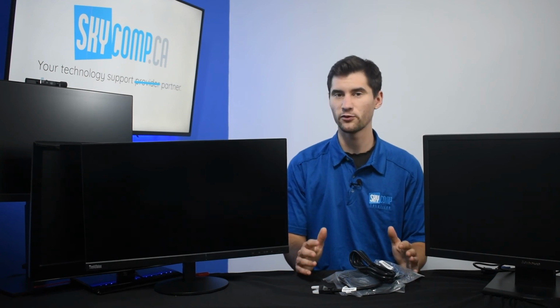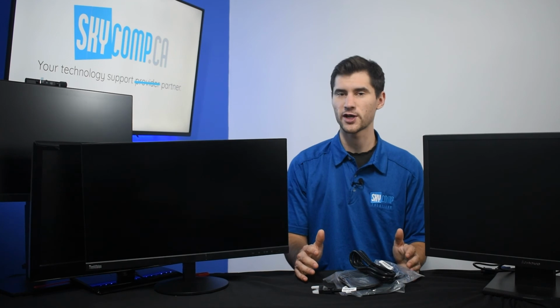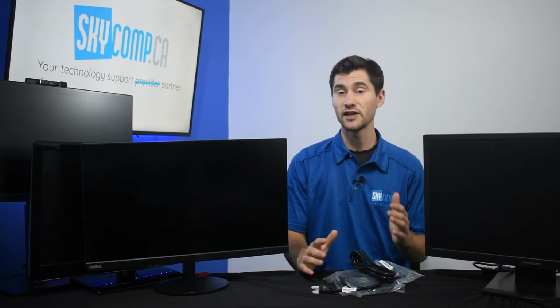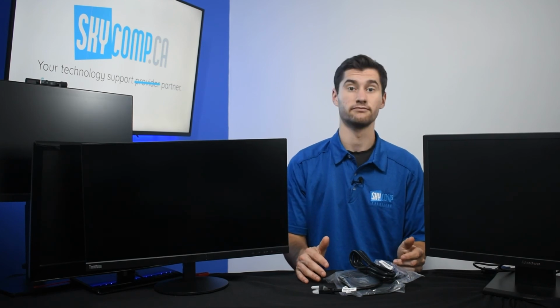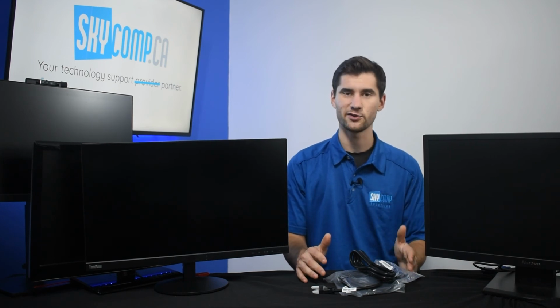We need monitors more than ever now, especially working from home. So choosing the right one for your computer is really important. Making sure that you have the proper connections, either DisplayPort or HDMI or USB-C. Making sure you even have the proper dock or docking station so that your monitors can work with your laptop at home. Making sure that all these technical factors are in line before ordering something is really important.